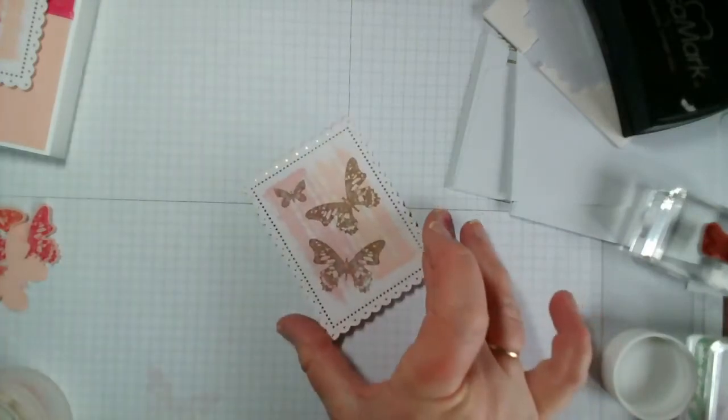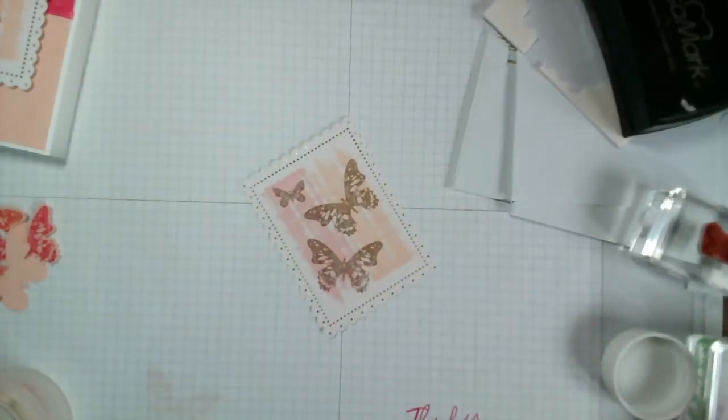I'm just going to bring this out of the way of the camera. Sorry. Should have used a smaller piece of paper. There we go. Just grabbing envelopes while I'm there. Okay, so there's our gold embossing on there. Grab my heat gun. I'm just going to keep this off camera for a second while it's heating up.